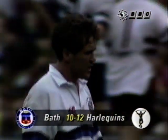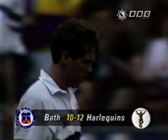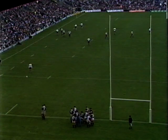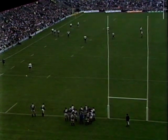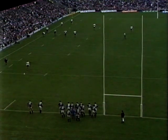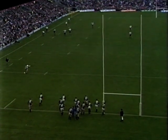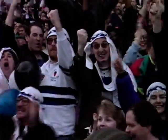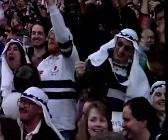26-year-old, part of the England development squad. What a moment for him. And what a pressure kick for John Webb. This to level it with less than 10 minutes to go. The roar goes up, and Bath tied up at 12-all.